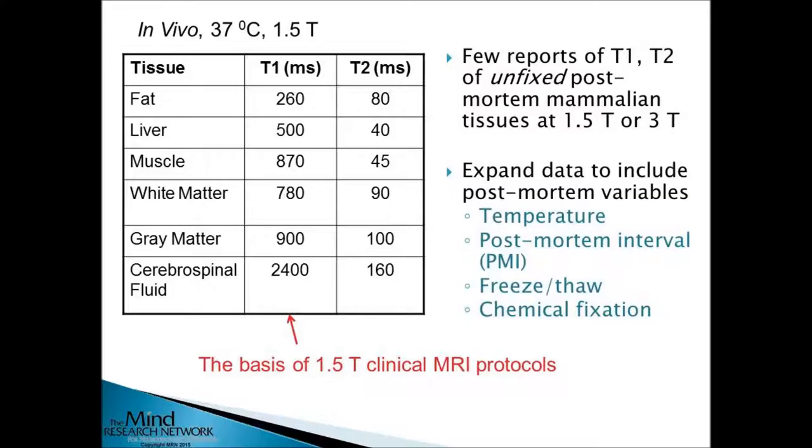Okay, so the basis of 1.5T clinical MR protocols is that all the different tissues in your body have particular values of T1 and T2, and you can put them in a nice tidy table if all you're worried about is 37 degrees C and one field strength. So of course, decedents tend to come in a variety of temperatures, and some of them come in a variety of times since death, which is the post-mortem interval.